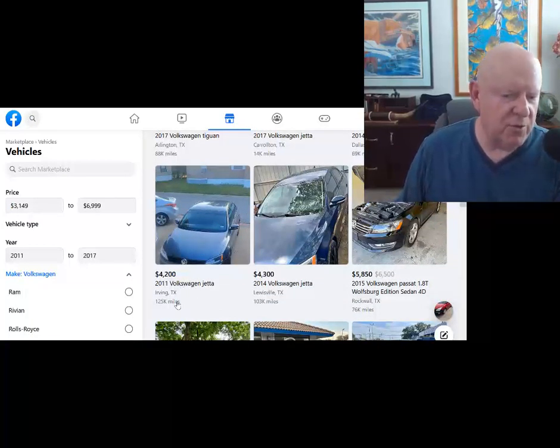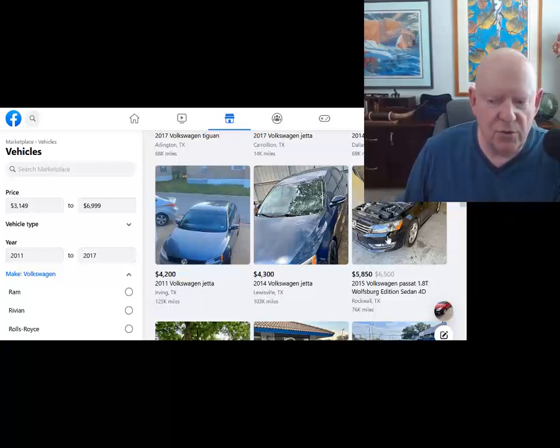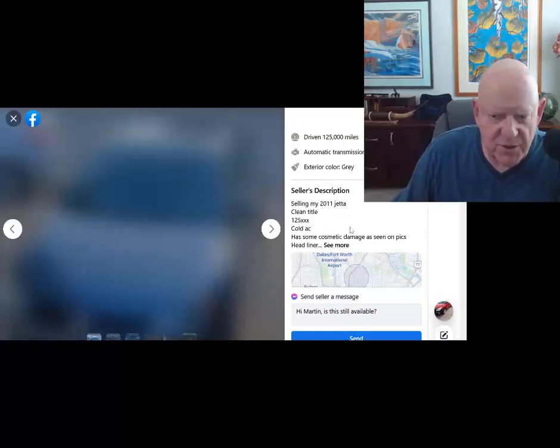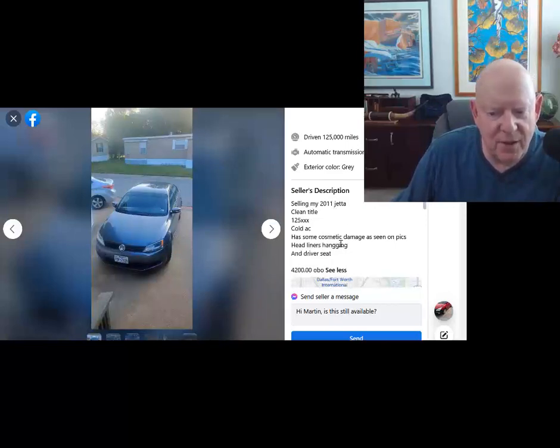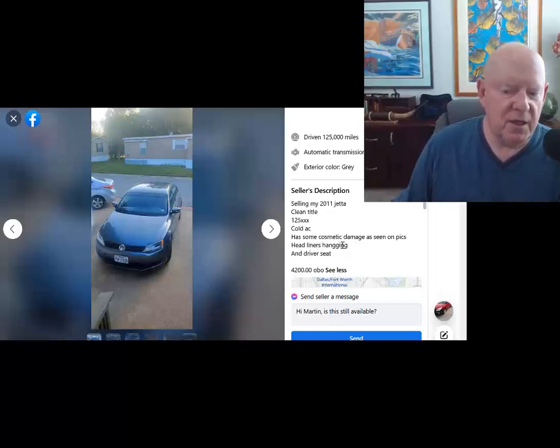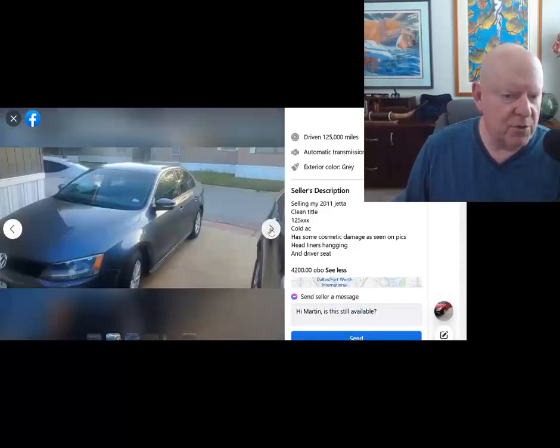I'm going to come down and look here. Oh, this is interesting. 125,000 miles, 2011 Volkswagen Jetta. So I'll take a quick look here. It says a clean title, and it says I'm selling my 2011 Jetta. Well, that doesn't sound like a dealer, and it may not be. 4,200 or best offer. It's got a headliner problem and a driver's seat problem. So let's go take a look at this car a little further.